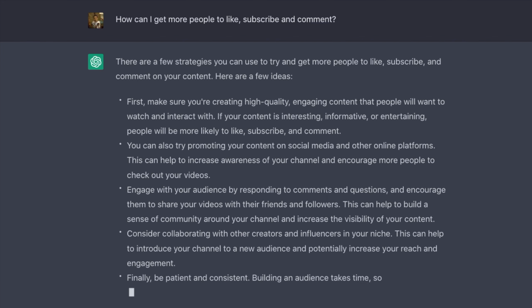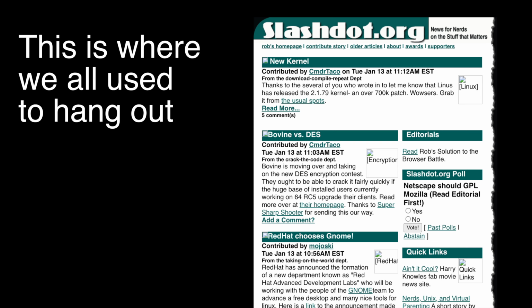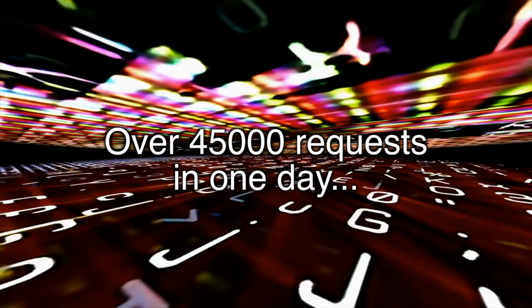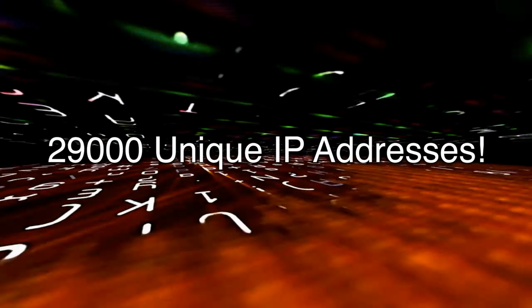What was quite exciting is that the post made it onto Hacker News, a very popular site for nerds and geeks. It's pretty much replaced Slashdot as the place to get tech news. At one point we hit number 2 on the homepage, which is pretty amazing. In the space of one day, the site received over 45,000 requests for the page, and according to my logs, that was over 29,000 unique IP addresses.